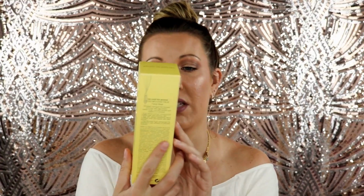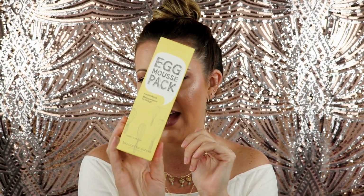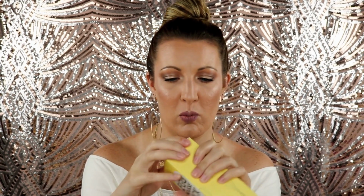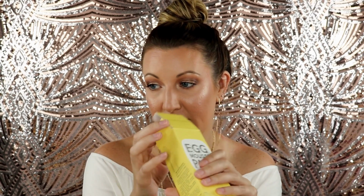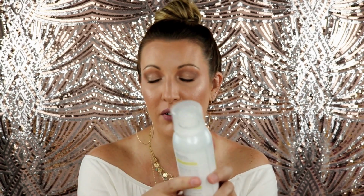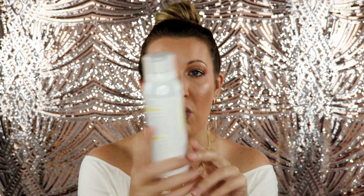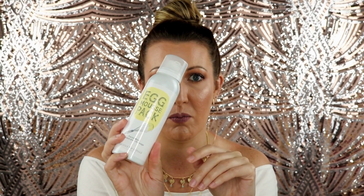Alright, I picked up this as well. It's the Egg Mousse Pack Facial Mask. It's by Too Cool for School. I've tried out a few of their products. This was $7.99 compared at $12. I was like, hey, why not give it a shot? I did try it out the other day. It's different. And I wouldn't say it did anything for me. I probably wouldn't go pick this up at the store at full price. But TJ Maxx, why not give it a shot?